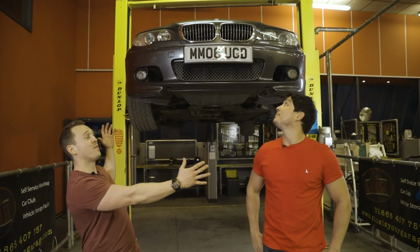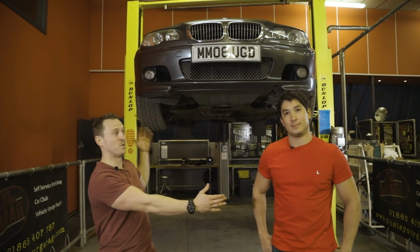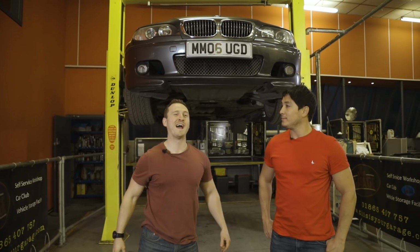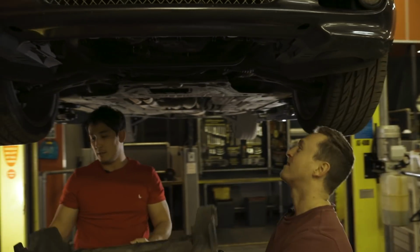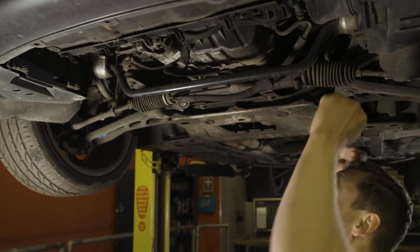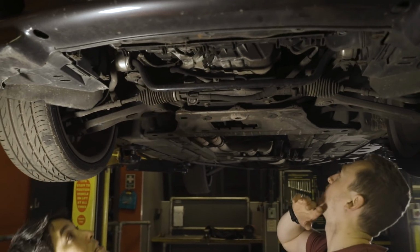This is the 325 convertible. Hopefully I've bought a good one. I want you to have a look over it and tell me that I have. Right. Let's have a look at the motor. There's no oil leaks. Yay! Yeah, that's a good job. First for one of your cars. Thank you very much. Good.